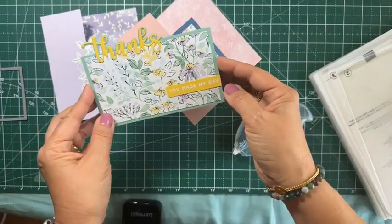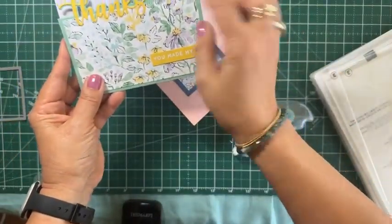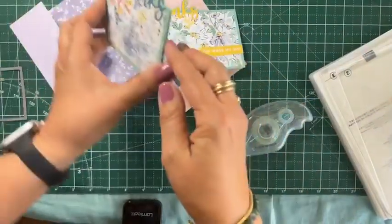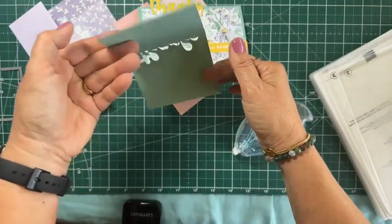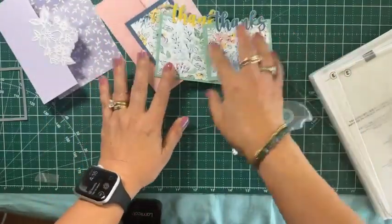So this one is thanks, you made my day. Okay. And this one actually fits into a regular envelope. See, I made sure that it has clearance there. And then of course, when I was experimenting, I kind of overcut, so this becomes a little card. Okay. So that's a simple version.